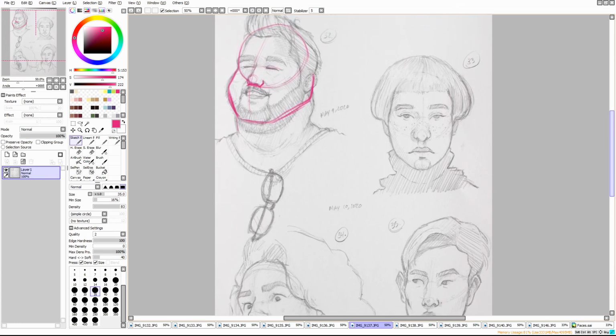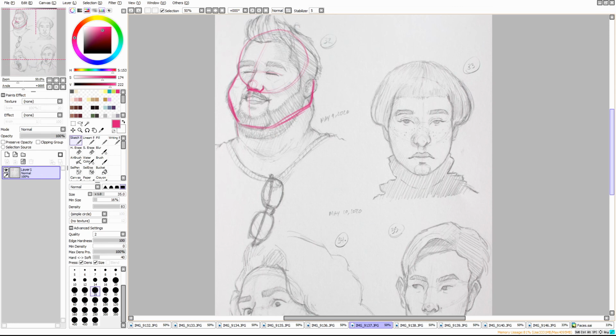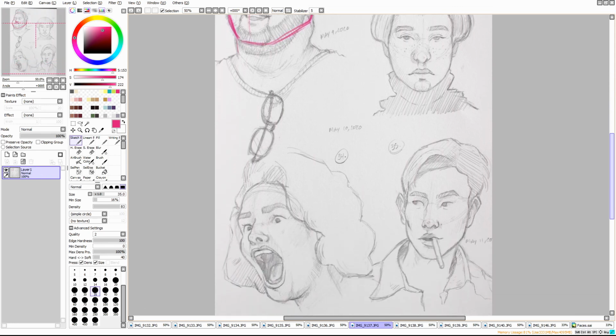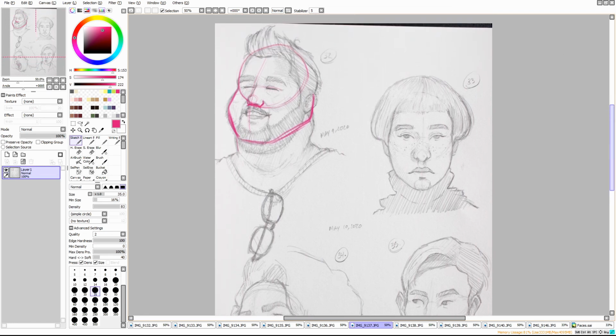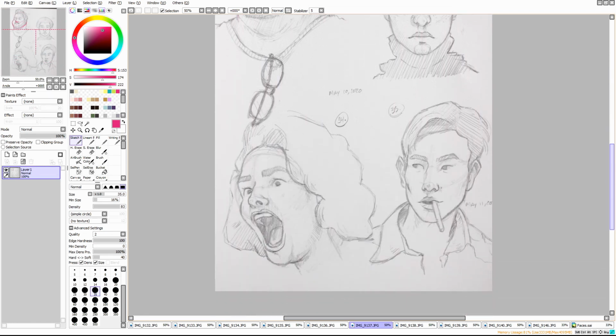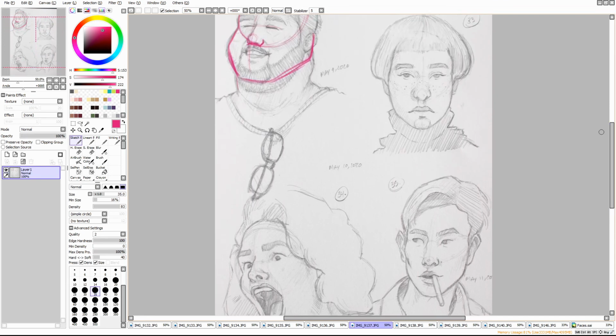Here and these other ones, there isn't really too much to say. This is just a really blank expression. I'm not really sure what's going on with her eyes. I think I made one eye too small, so it looks like she's sleepy or something, but I feel like you can definitely tell.